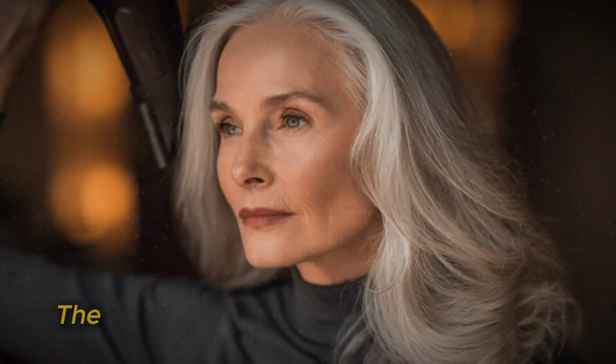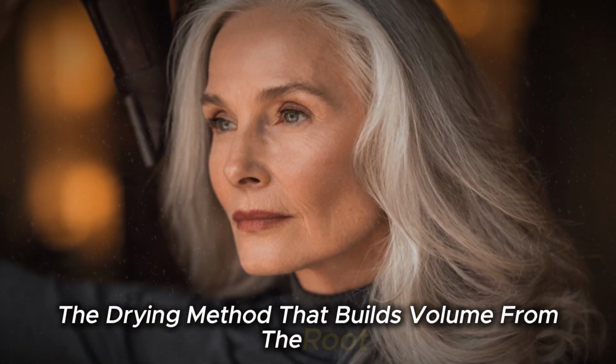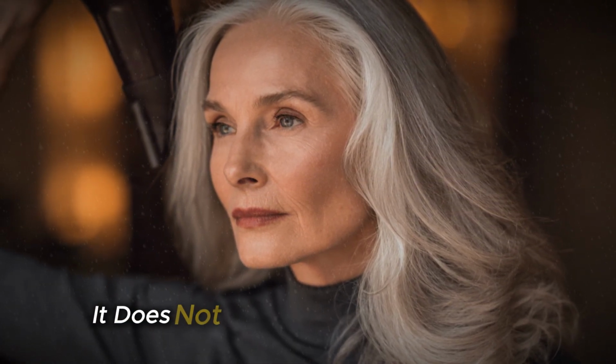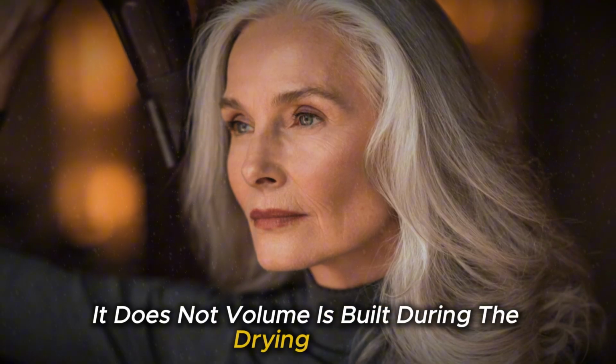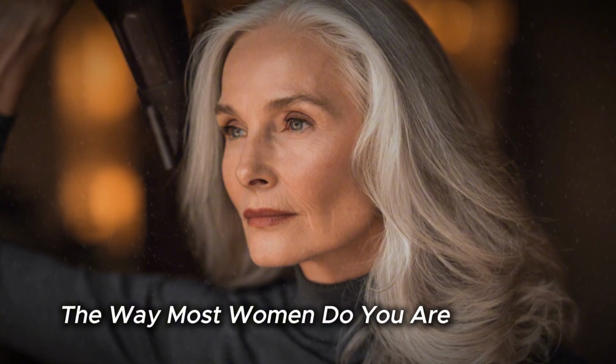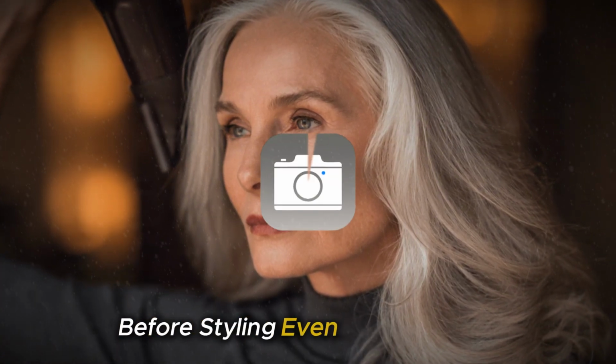Part 2. The drying method that builds volume from the root. Most women think volume comes from styling. It does not. Volume is built during the drying phase. And if you are drying your thin hair the way most women do, you are pressing the volume out before styling even has a chance.